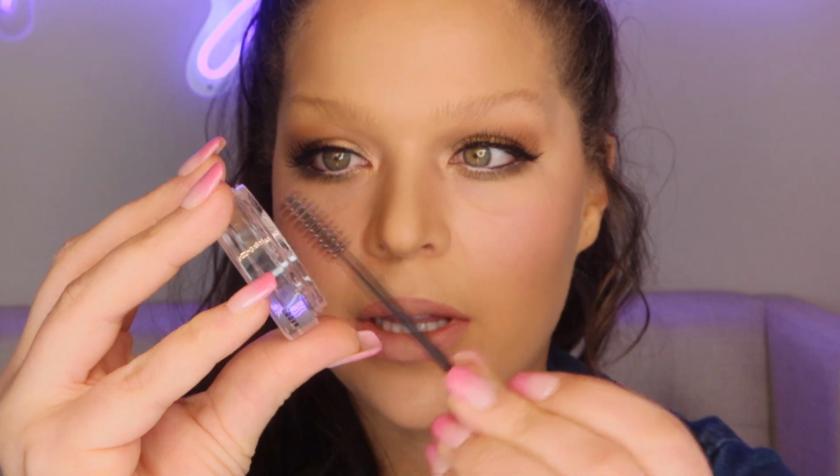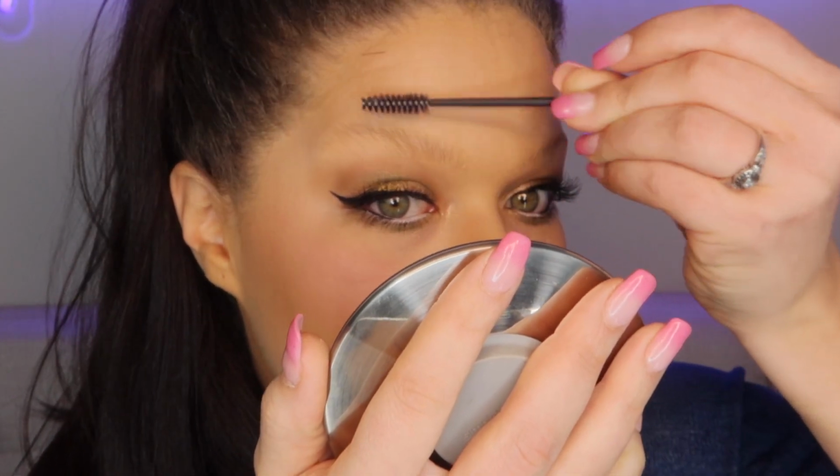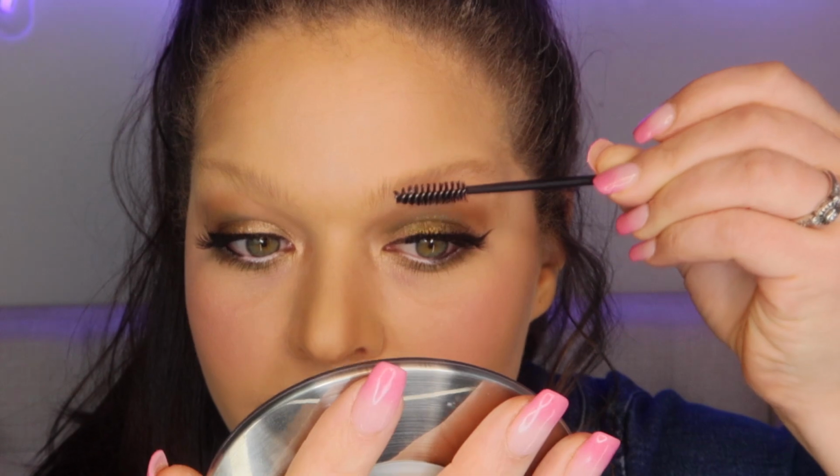Okay, so my brows need a little bit of plucking, but we're just gonna ignore that. Okay. Gonna grab a little more for this brow. I like this product because it's not goopy. It just goes, it like melts into your brows and it dries quickly. So that's very nice. Very much a plus in my book.